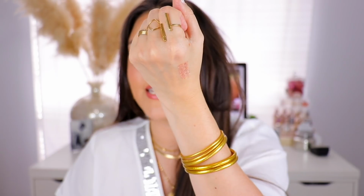I have been a cream shadow stick lover for years and years. I love the Laura Mercier Caviar sticks. I loved the Jouer ones. I just love them. I love the Nabla ones, but this one here is just magical. I have never had a cream shadow stick where it just encapsulates all the glitter and shimmer like this. The base is beautiful. The glitter shades in it are beautiful.